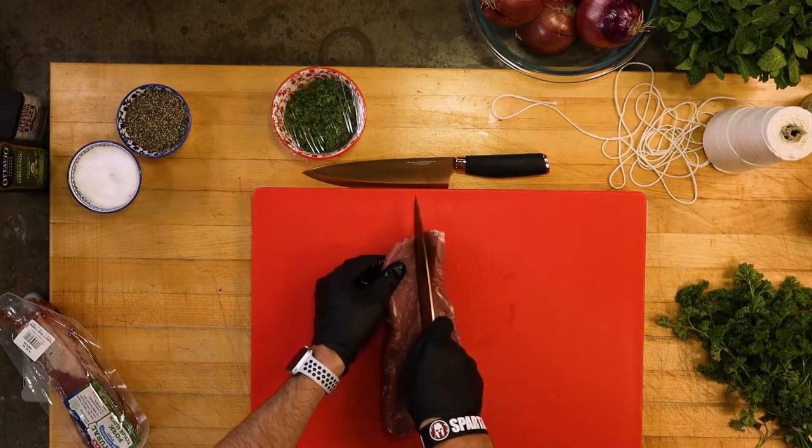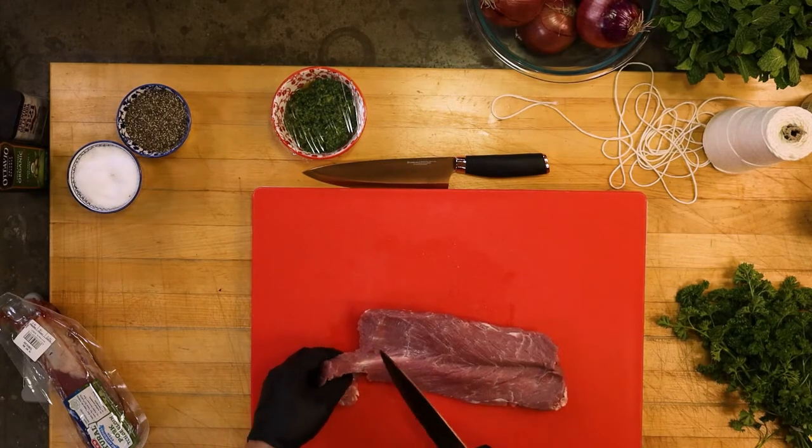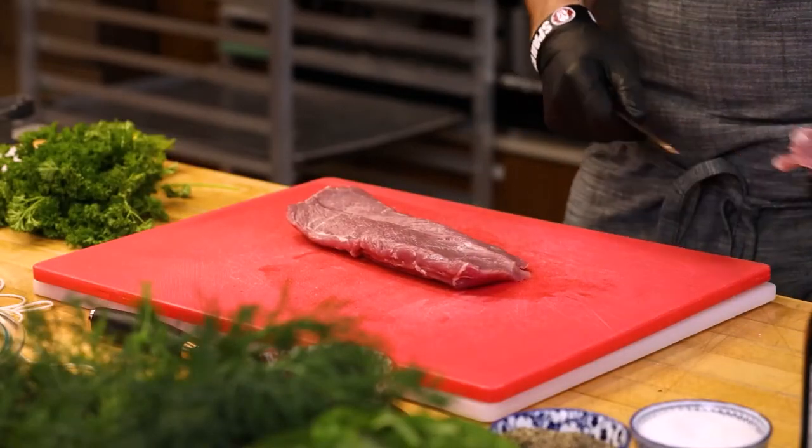Now, just so you know, these natural pork tenderloins are definitely a little bit thinner. And so if you get something like this on there, I don't want to try and fold this back in. I'm just going to get rid of this little piece.